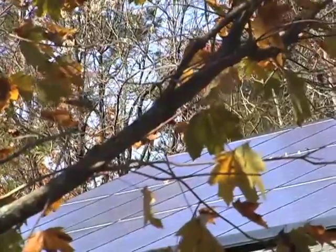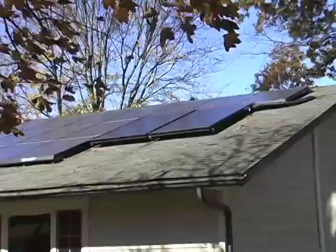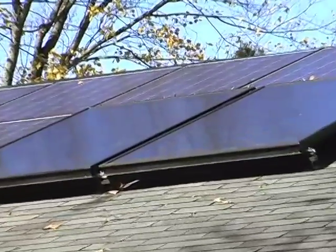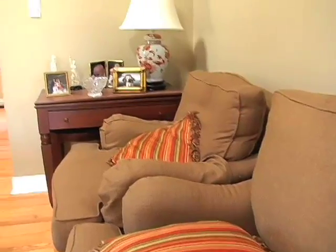So at our home, we've done 3 different types of solar technologies. We have solar PV, or photovoltaics, which generate electricity. We have solar hot water, which actually collects the sun's heat and uses that to heat our hot water. And then we have solar tubes, which allow natural daylighting into our room so we don't have to use electric lighting during the day.